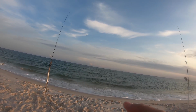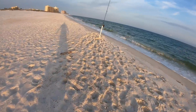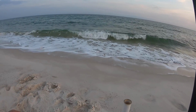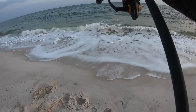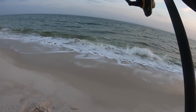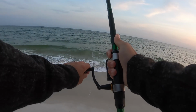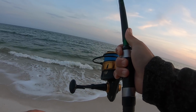I'm working on my first limit of the season right here. One more fish, that'll be the Alabama limit of pompano. Be nice to get a decent size one. Oh, not a pomp. Not a pompano. Oh, we got something just hit on that rod on the end.